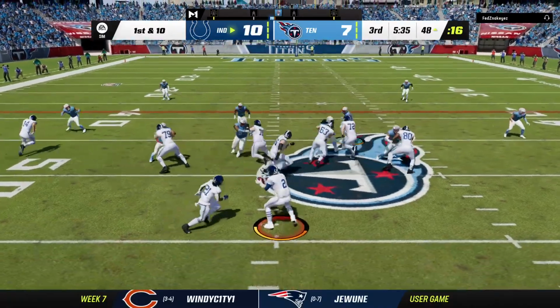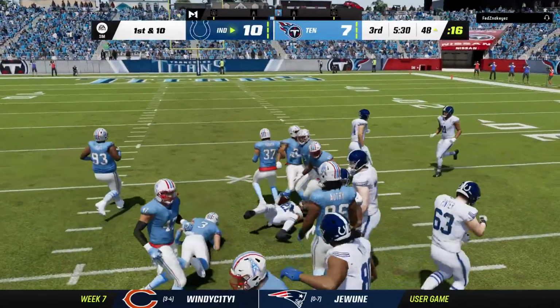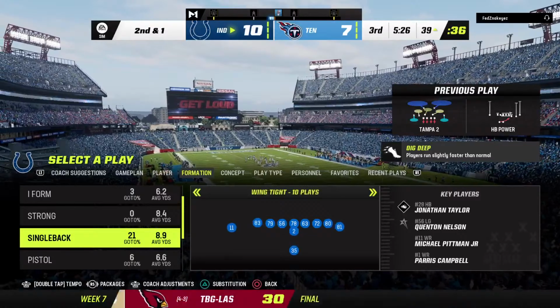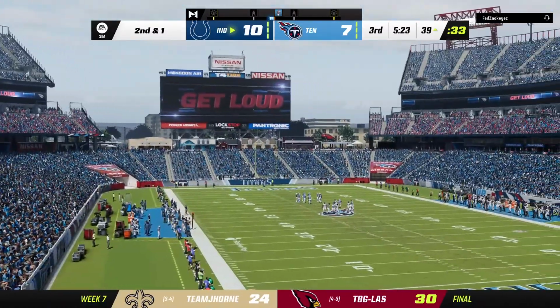We're in the 3rd quarter of this one, and this is a tight one. In order to maintain pace, keep the ball away from the other team, and put points on the board, those are the plays they need to continue to convert. 9 yards is the pickup there, and they'll have a 2nd and 1.